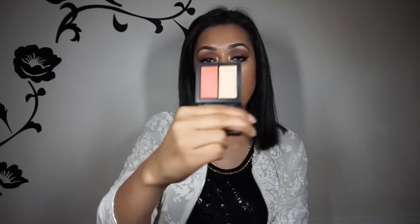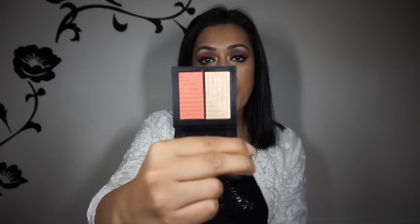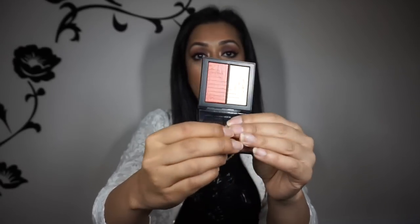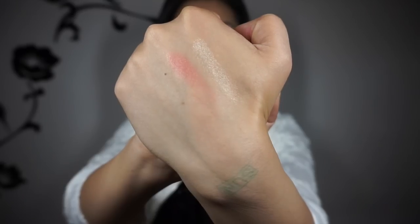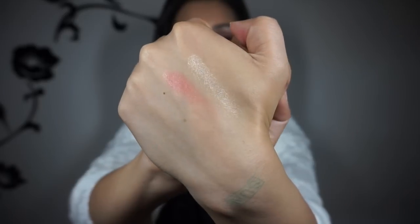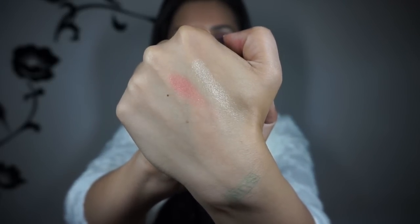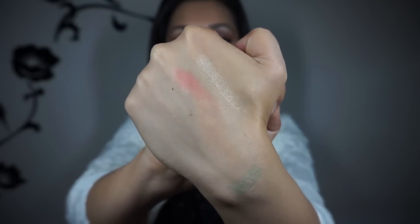So this one is called Frenzy, and it's got a gorgeous orange colour here and then a stunning gold highlight here. Please excuse that stamp, that's from Graduate Fashion Week. I could get back in. So this is what it looks like. This is one swipe.